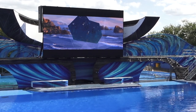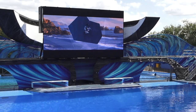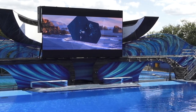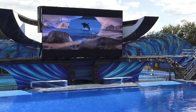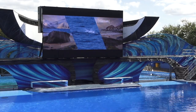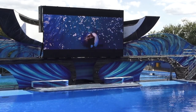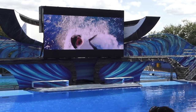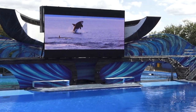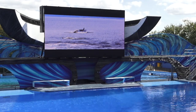You'll experience a variety of natural killer whale behaviors during orca encounters today. We ask our whales to replicate natural behaviors such as breaching, spy hopping, and tail slaps. While awe-inspiring and entertaining for our guests, these behaviors are also essential to maintaining the health and well-being of the killer whales in our care.